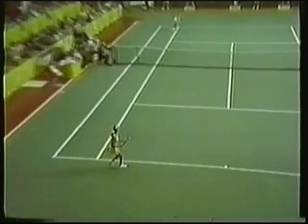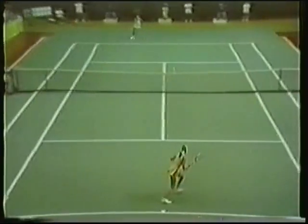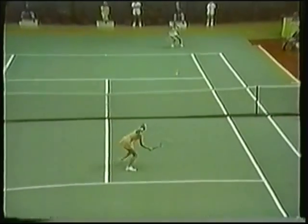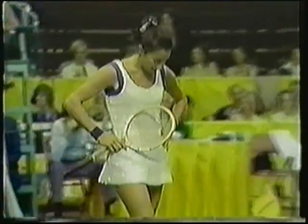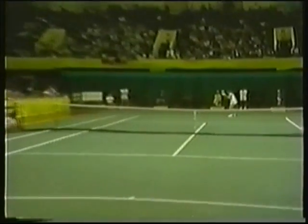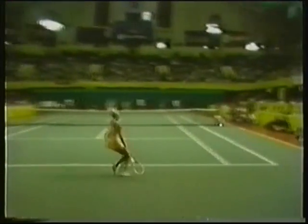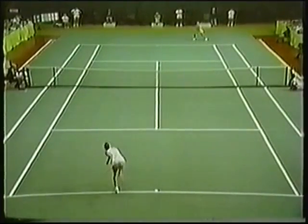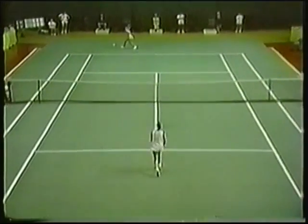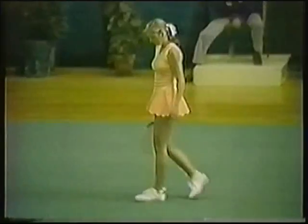Good anticipation by Chris Evert. She's got it. Drop volley. It's going. Oh, she tried to go down the line and missed it badly. You can tell by the look on her face. Fine backhand volley. Inside out. Both players. Really a good point.